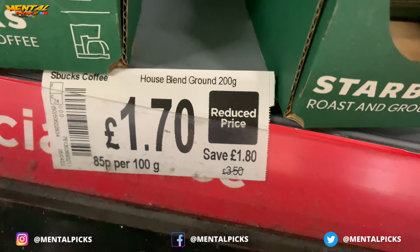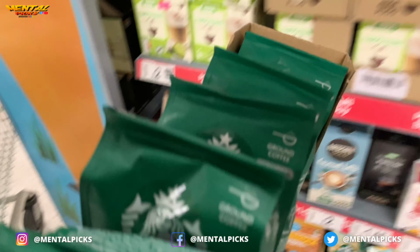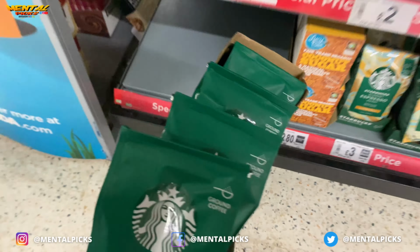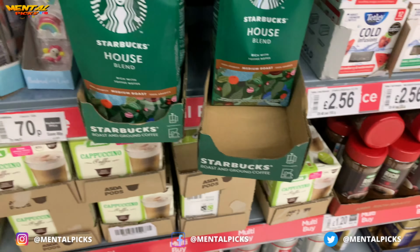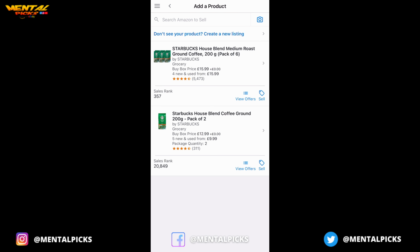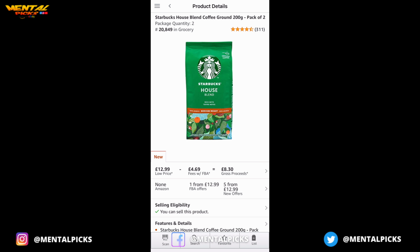So these coffee packs, 1.70 reduction in price, and they got lots of them. We got two different options. Let's scan it and check what we got here. Expiration dates left about 2-3 months, so for me it's enough time. Like you see, we got a pack of 6 and a pack of 2. My interest is in the pack of 2. So let's see what we got.